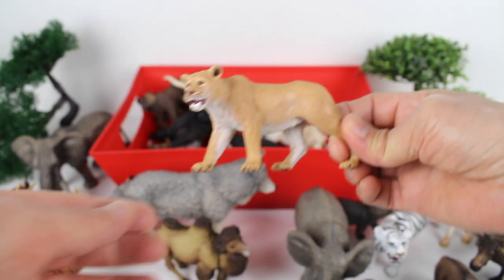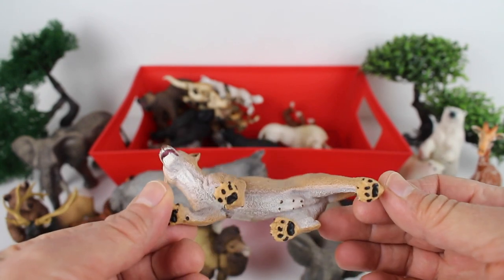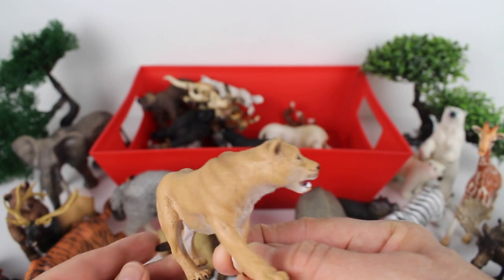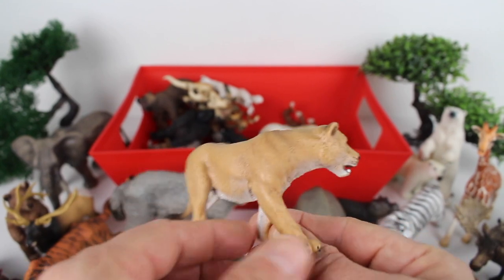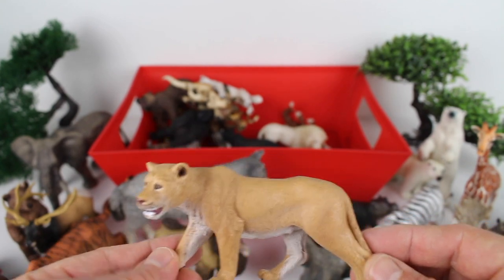Here is a mountain lion. Mountain lions can climb trees. And they sit up in the tree and watch for their prey to go by. They will also stalk their prey.